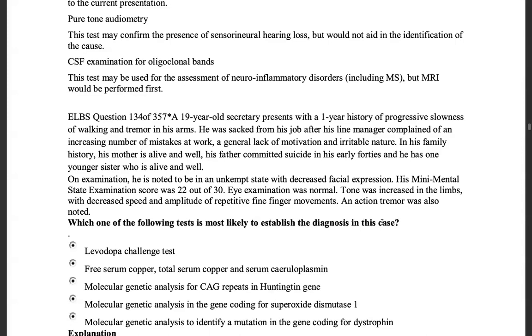On examination, he is noted to be in an unkempt state with decreased facial expression. His Mini-Mental State Examination was 22 out of 30. Eye examination normal, tone was increased in the limbs with decreased speed and amplitude of repeated fine finger movement. So decreased speed and amplitude of repetitive fine finger movement. And action tremor was noted. Which one of the following tests is most likely to establish the diagnosis in this case?